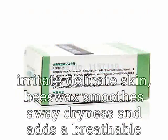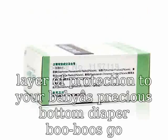Diaper boo-boos go bye-bye, leaving behind calm, supple skin. That's smooth as a, well, you know.